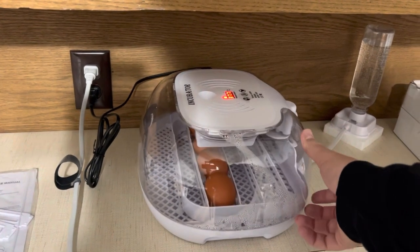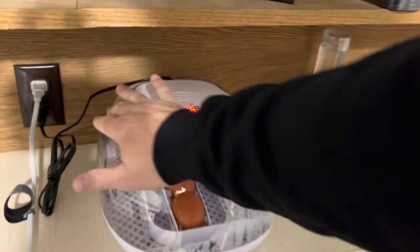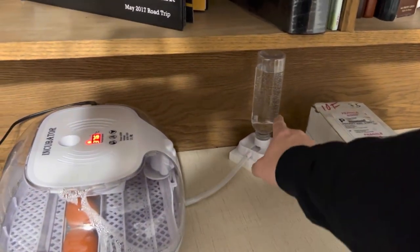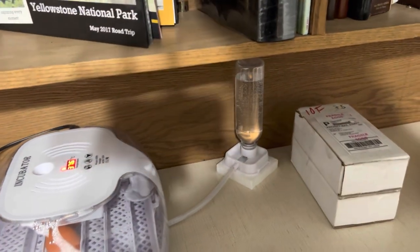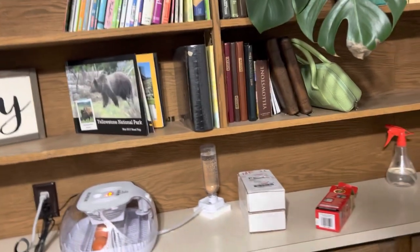So it's pretty good there. You can see some of the humidity marks there that it fills up. And this just self-feeds the water as it gets lower, and then it just feeds it until it fills back up. So we'll see how it goes, guys. Like I said, it's a cheaper incubator.